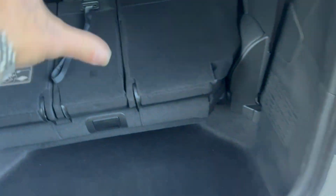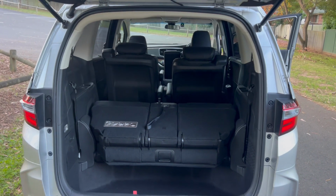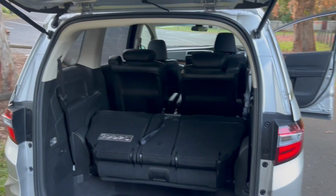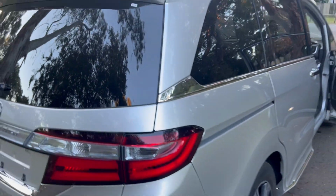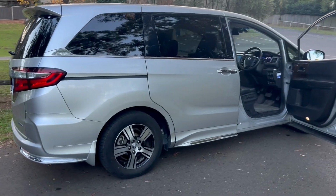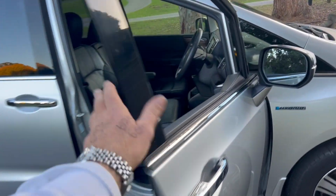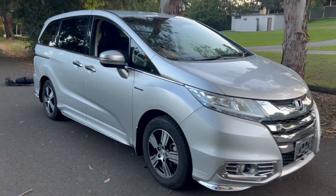Anyway, stay tuned. There'll be another video. Well, that whole thing just turns into a massive space. If you look at my photos of this car on the website, edwardlee.com.au, you can see the massive space when you just pop those rear seats down into the floor. Terrific. Sleep in the back. Have a party in the back. As I walk around this hybrid 2016 Odyssey, I cannot find a mark or a scratch on it. It's that good. It's really immaculate. Do a full walk around and I'll end the video.